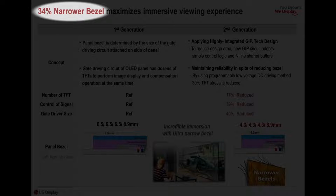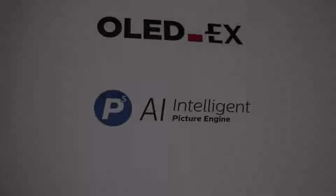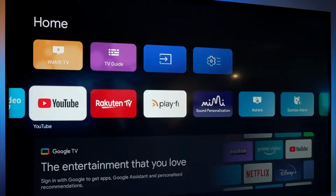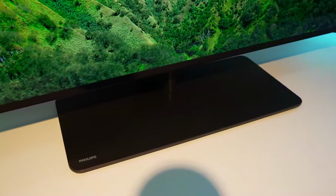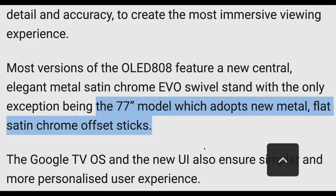Many of the features on the flagship OLED Plus 908 are also found on the OLED 808, such as 7th Gen P5 AI processor featuring Ambient Intelligence V2, 3-sided Next-Gen Ambilight, and new Google TV OS based on Android 12. Design-wise, most sizes of the Philips 808 will be supported on a central metallic swivel stand, whereas the largest 77-inch model will sit on a pair of low-profile feet.